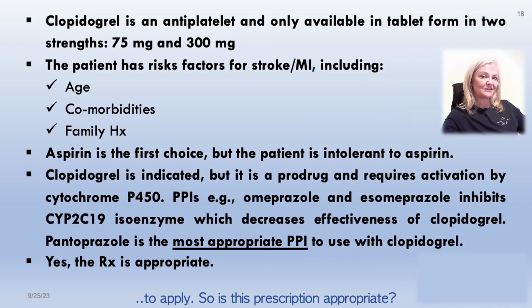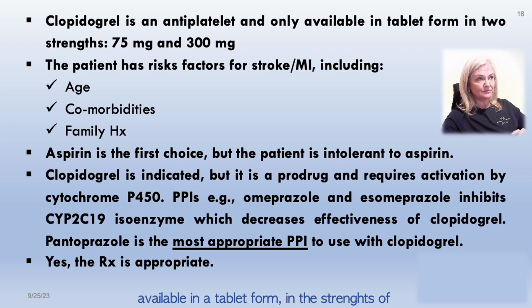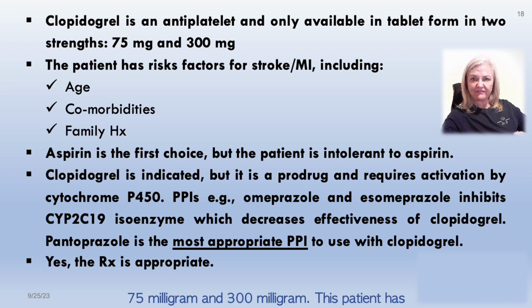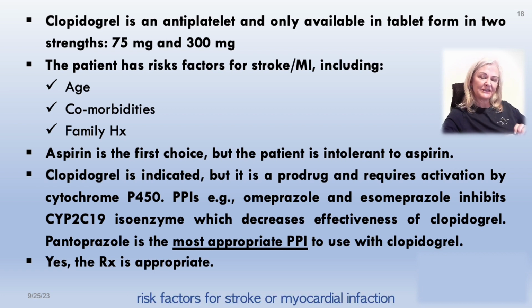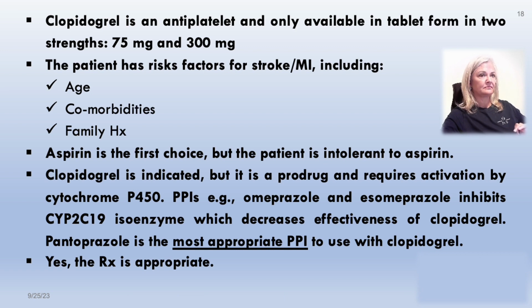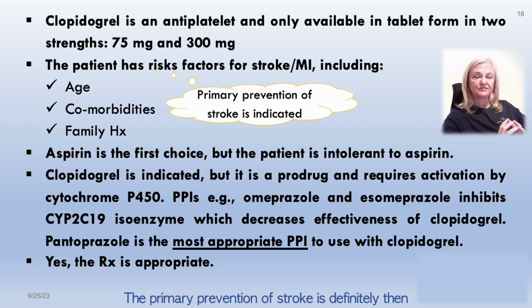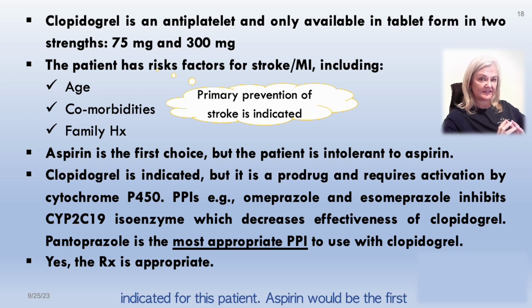So is this prescription appropriate? Well, clopidogrel is an antiplatelet, and it's only available in tablet form in the strengths of 75 milligram and 300 milligram. And this patient has risk factors for stroke or myocardial infarction, which include age, comorbidities, and a family history. So the primary prevention of stroke is definitely indicated for this patient.